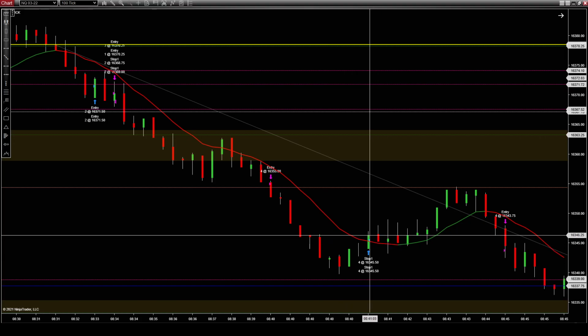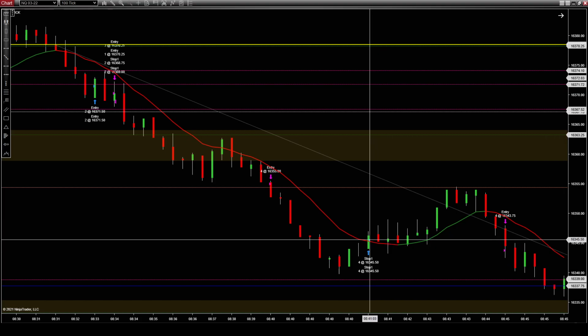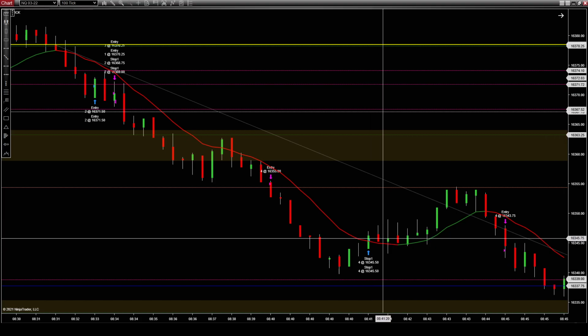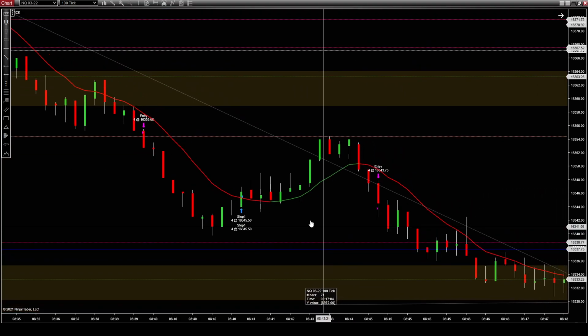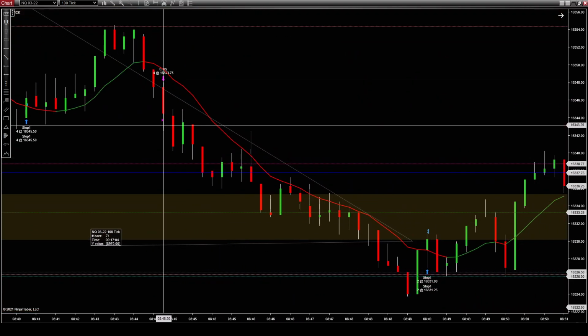When we got a candle that closes over, I'm in pretty strong at 8 contracts, so I went ahead and got out, and it's a good thing. I got out here, and it went up, so it's a perfect trade for me. Then I hopped in another 4 short right here.